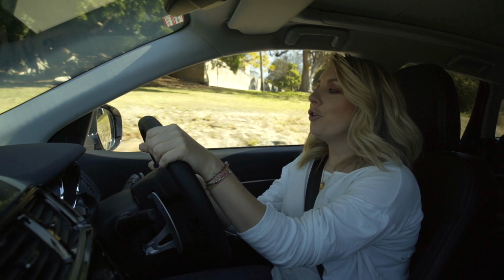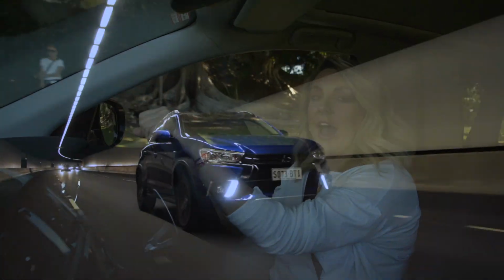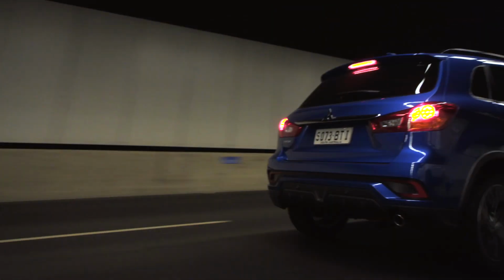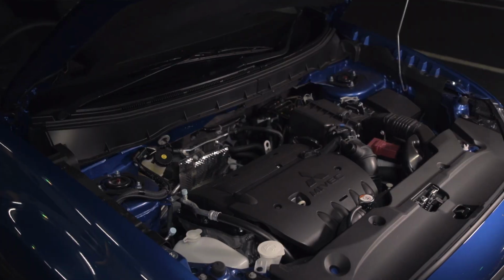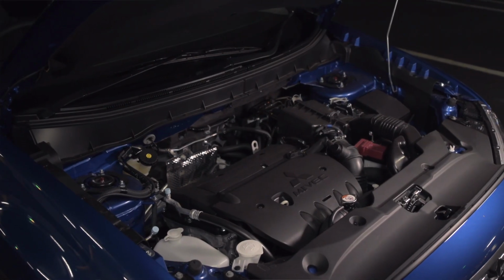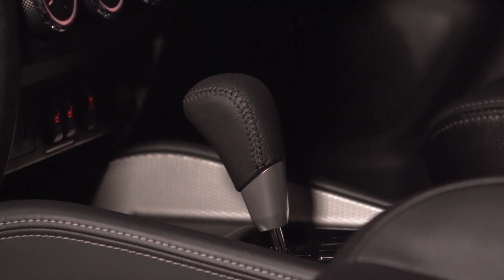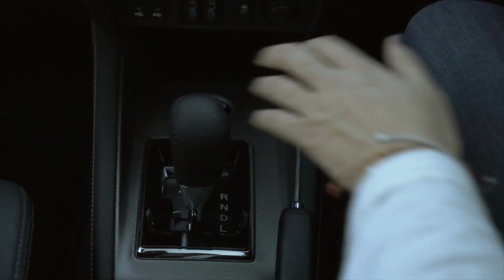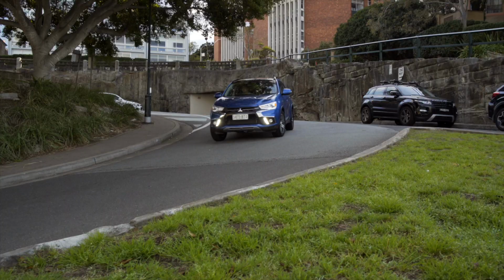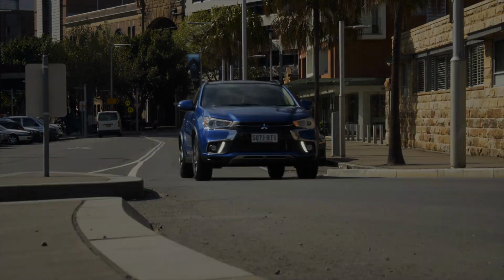The ASX is super zippy, perfect for getting around town. Just put your foot on the pedal and voila. You've slipped into a lane slot or overtaken another car. This revvy 2-litre engine makes 100 kilowatts, giving responsive city driving and great fuel economy. The ES range comes with a choice of 5-speed manual or the slick shifting automatic CVT. The CVT comes standard on ES, LS and Exceed.